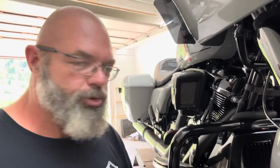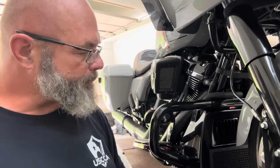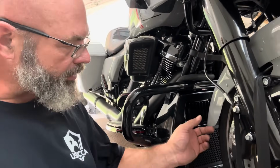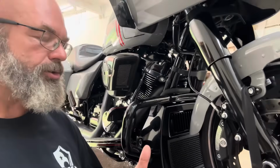It's not a true liquid cooled system. It's an air cooled engine with basically water assisted heads, if you will. So down here, they've placed the radiator, the water pump, and the regulator rectifier for the charging system kind of sits up in there as well. I think they kept it as clean as they could for what they were trying to do.